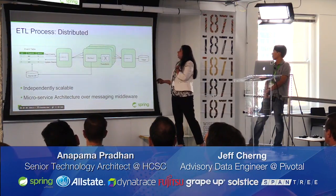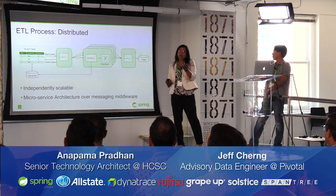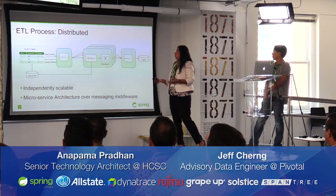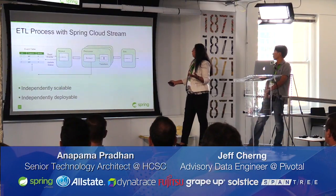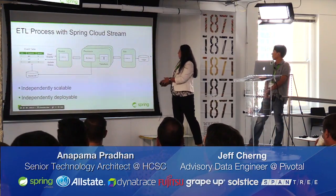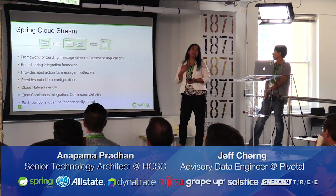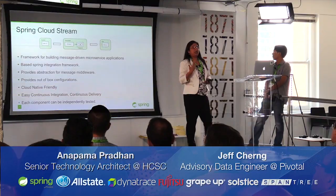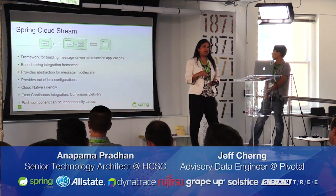So do we really want to write all this process with messaging middleware? No. We actually have a framework which Mike came and explained to us, Spring Cloud Stream. So what does Spring Cloud Stream give us? Spring Cloud Stream is a framework that provides microservice-oriented architecture over a messaging platform.